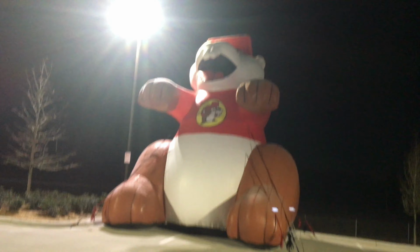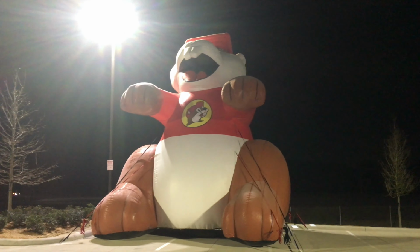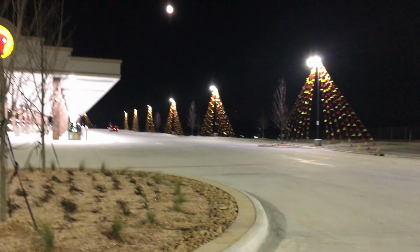This is actually the first Buc-ee's to be open outside of Texas. Look at this huge Buc-ee's right here. Look at the size of this Buc-ee's. This is pretty cool. Today here on opening day, January 21st, 2019. And if you've never been to Buc-ee's before, you know, this is Texas-based.